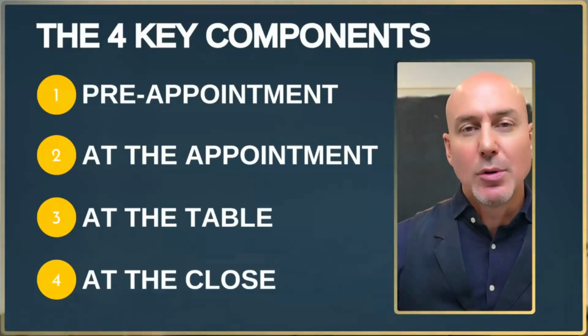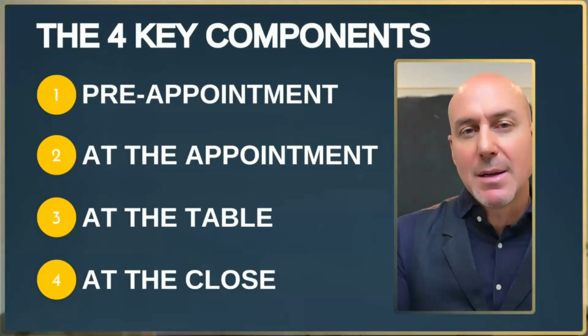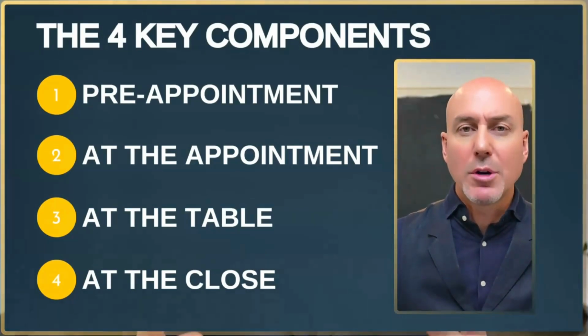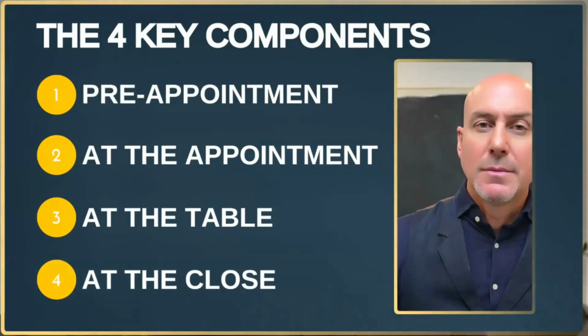When you get to the table, you can present your program. You can present your seller preferred terms. You can present your estimated net sheet. You can present your transition to close, what we call our onboarding worksheet, meaning taking the order. And then lastly, of course, the close.